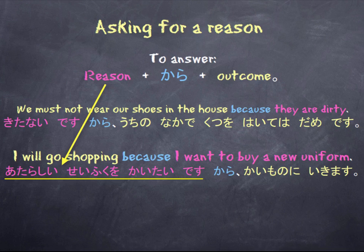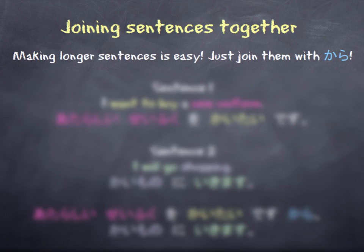新しい制服を買いたいです。And we've linked that together here with our word から, which means because. And then we've simply finished with our outcome. 買い物に行きます. I will go shopping. Now, making longer sentences in Japanese is easy. You just join them together with から.